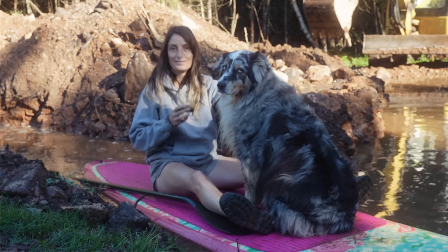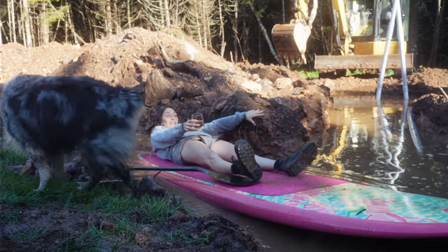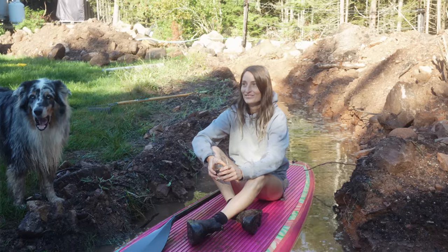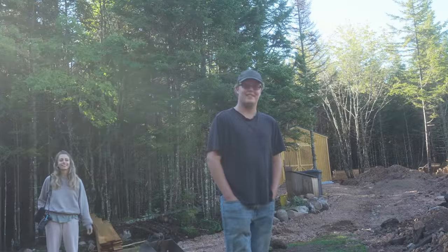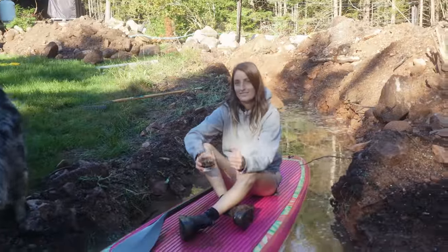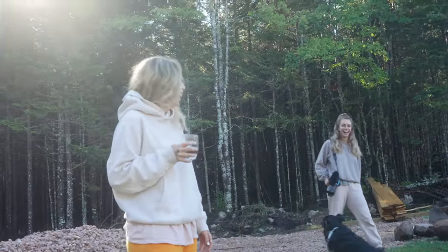Morning. Day three of trenching. It's a beautiful day. How do you reckon we're getting this water out of here, Porter? Just gonna drain it into the woods. Yeah? With the bucket? Yeah. Go team. I'm on vacation. Let's go, heavy dog.